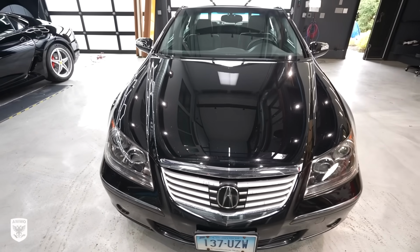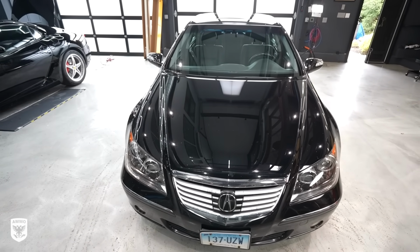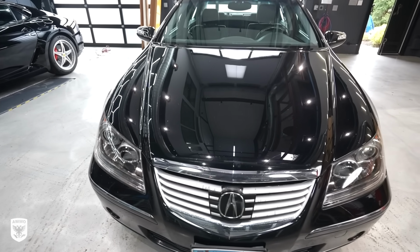So, with all of that, for just a few hours of work, the Acura looks and smells fantastic.